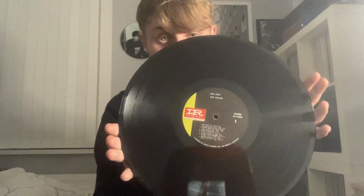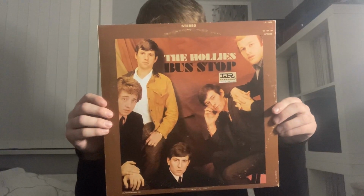Now, next up, you have my only US copy. Just like the Beatles, the Hollies were chopped up with their songs and put differently in the US. But it's a very good album, and my copy is in superb condition. I'll just show you it just so you can see. It's absolutely clean as anything. But unfortunately, I do not own any other of the US releases. This is an original from the 60s. I am trying to get the Sundazed reissues, but hopefully one day.